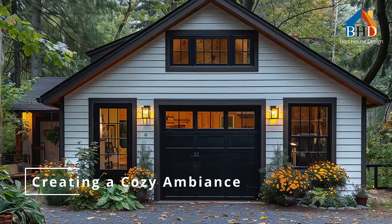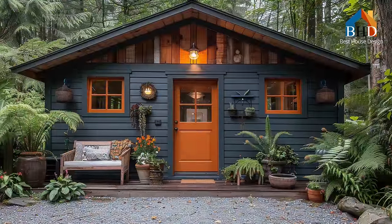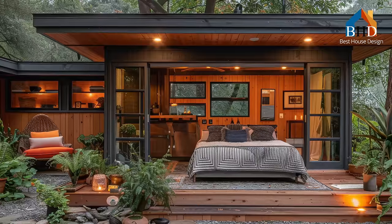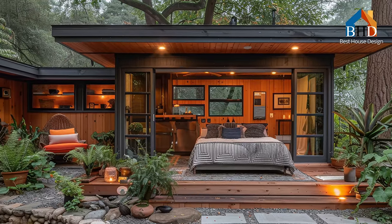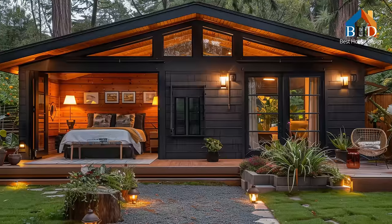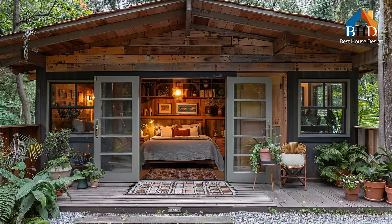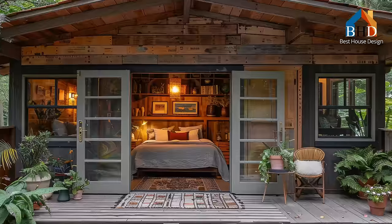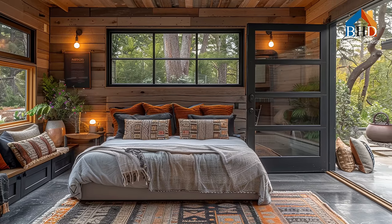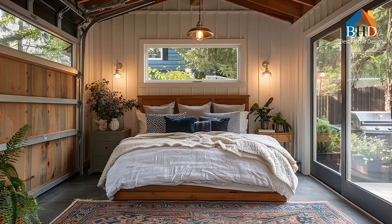Creating a cozy ambience. The key to a successful guest house is creating a warm and welcoming ambience that makes visitors feel right at home. Pay attention to lighting, textiles, and decor to set the mood. Soft, neutral color palettes evoke a sense of tranquility, while plush throws, accent pillows, and area rugs add texture and comfort. Personal touches such as artwork, books, and fresh flowers can add warmth and personality to the space.